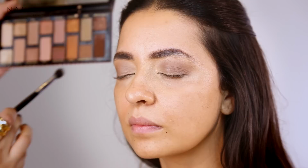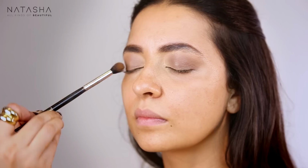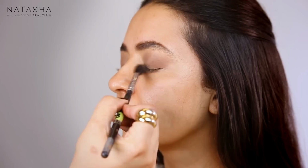If you don't have this exact color, meaning this palette, a color like this is in a lot of palettes. That's what I'm showing you on camera as well, so you guys recognize this color. If you have something similar, you can do this with that too, right? So I'm creating a nice little situation there.